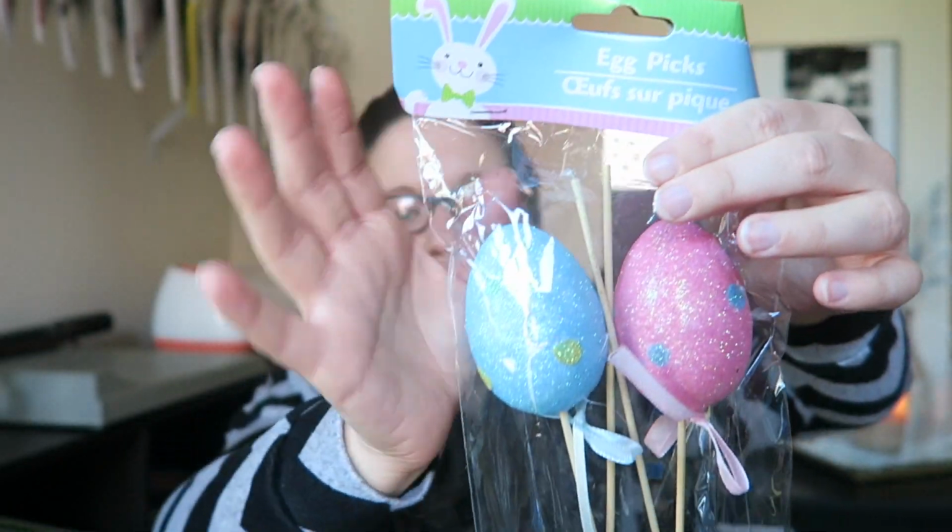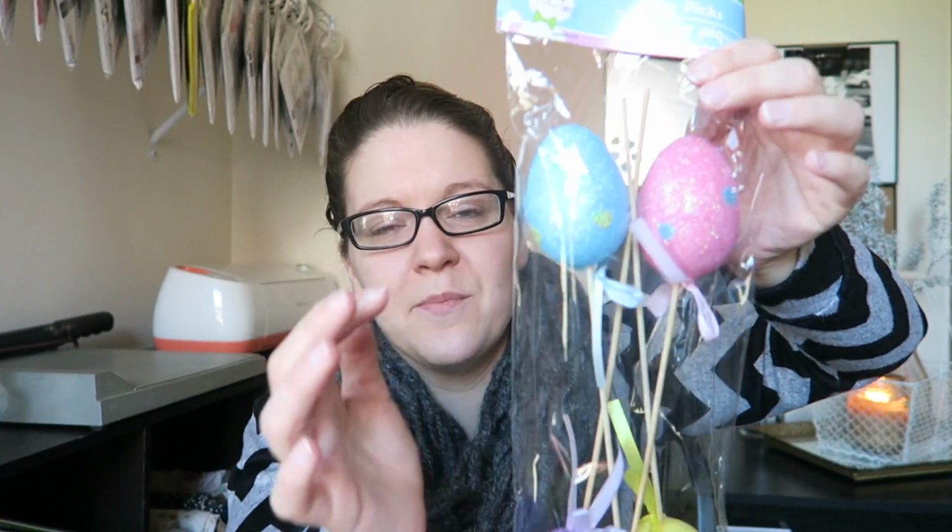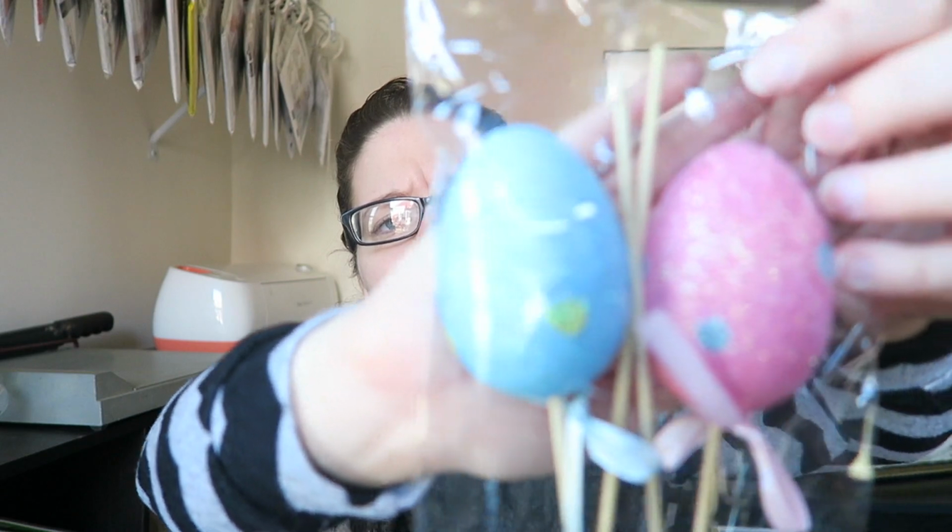The next thing that I found are these styrofoam eggs that are on sticks. There's purple, yellow, pink, and blue, and the pink and blue do have little polka dots on them. I don't know if you guys can really see that. What I'm thinking about doing is, when it's time for Easter, putting them in this little milk bottle. I'm gonna put them in there and display it with some other cute stuff as some different scenery from my filming area. So I thought these were really fun.